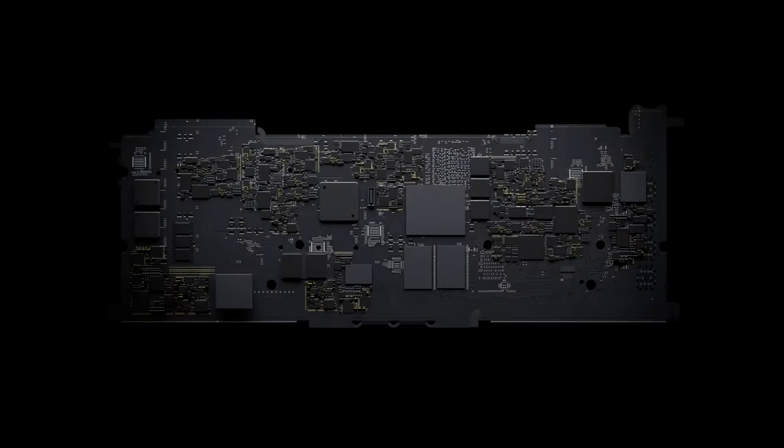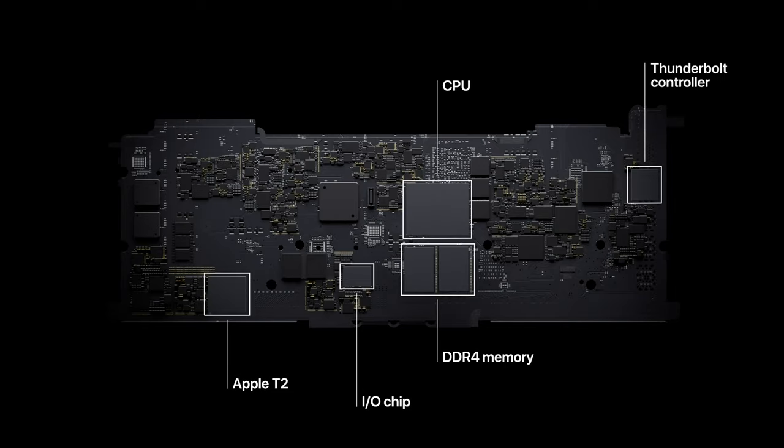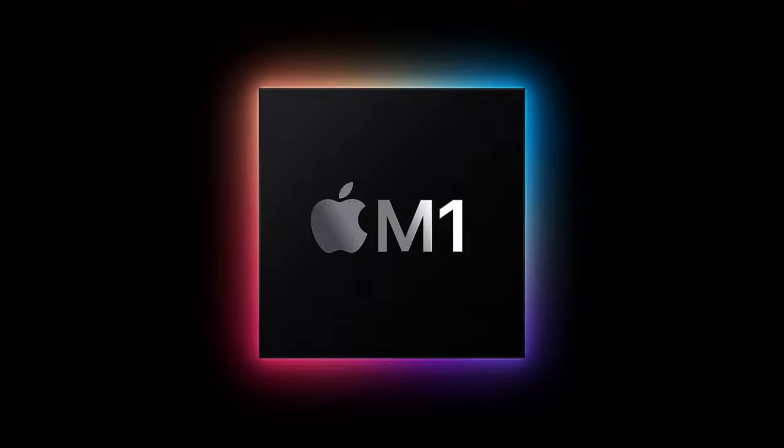Until now, a Mac needed multiple chips to deliver all its features. It had chips for processor, I/O, security, and memory. Now with M1, these technologies are combined into a single SoC for the best performance.